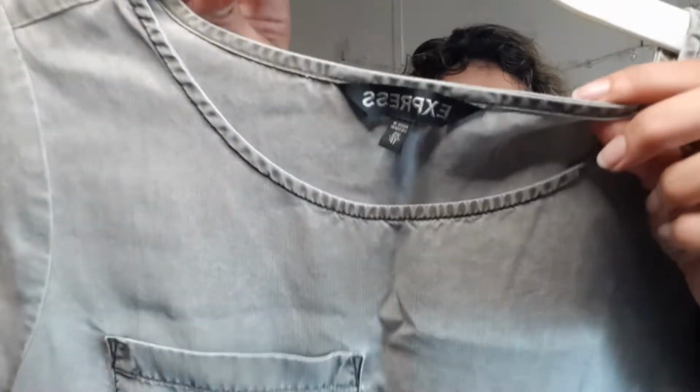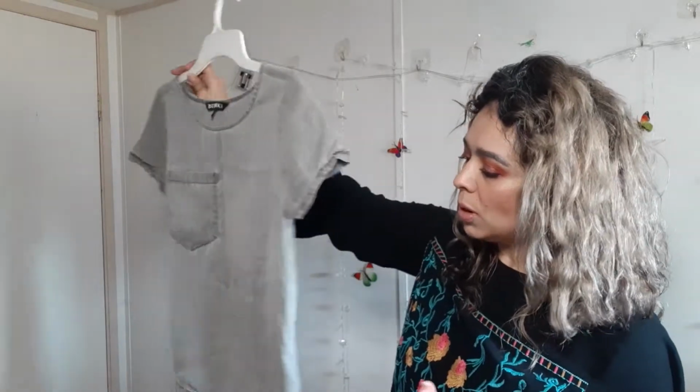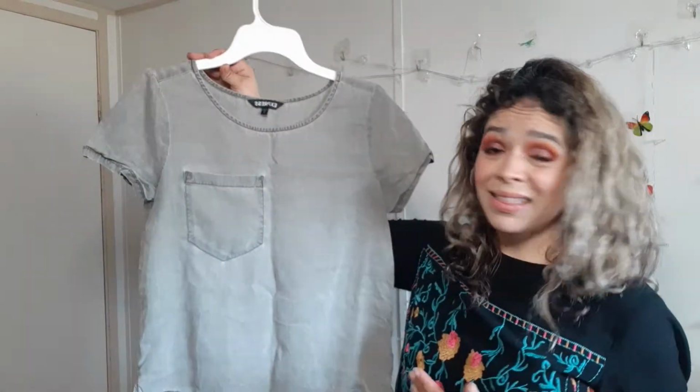This is by Express, and I thought initially that this might be vintage, but it's not. But it is 100% lyocell, which is a natural material. And I think that this is really nice. It's an extra small, or else I would have tried it on.